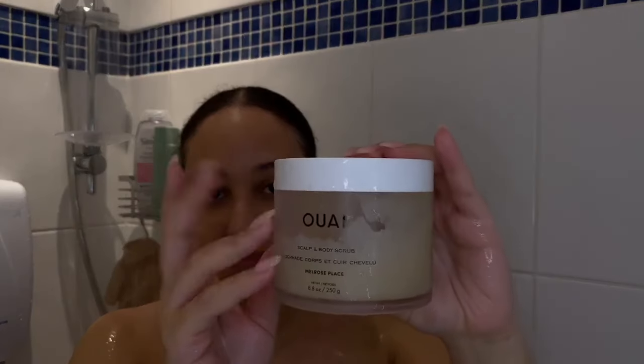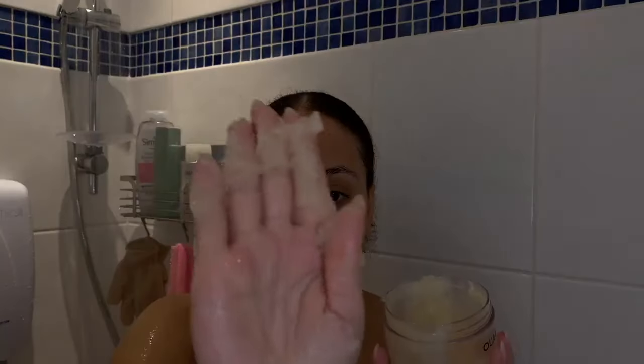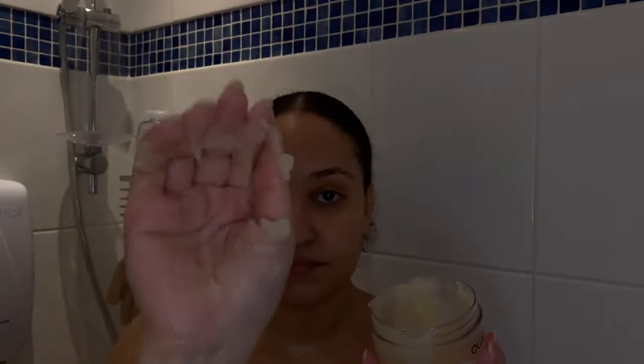Okay, so now I'm going in with a little treat and I'm using the Way Scalp and Body Scrub in the Melrose Place scent, which smells so divine. And in case you were wondering, I have tried this on my scalp, but it did feel too weird for me, especially with my curly hair, so I just stick to using it for my body, which was the intention when I initially purchased this. If you have tried this or any scalp scrub on your own scalp, I would love to know how you got on, so do let me know. I'd be so interested to know.